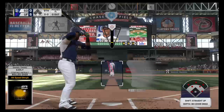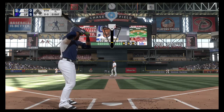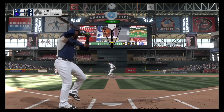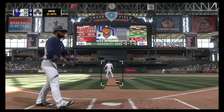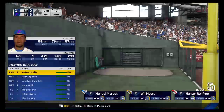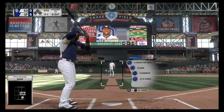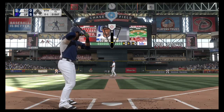And that'll bring up Manuel Margot. He's going to lead things off in their half of the ninth as they try to avoid the dreaded shutout. It's never a good feeling to get shut out, and over the course of the season, it's bound to happen a few times. They've just been overmatched by good pitching. Now action in the bullpen as their closer starts to get loose out there.